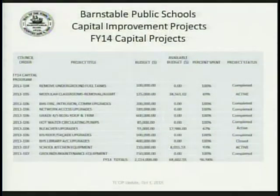Hot water circulating pumps, we did those in two schools. The first ones were West Villages Elementary. We replaced 6 pumps and motors with variable speed, variable drive units, and they are the pumps that powered the heating and the cooling in that building. The Marshall Intermediate roof and facade upgrades, $100,000 there.